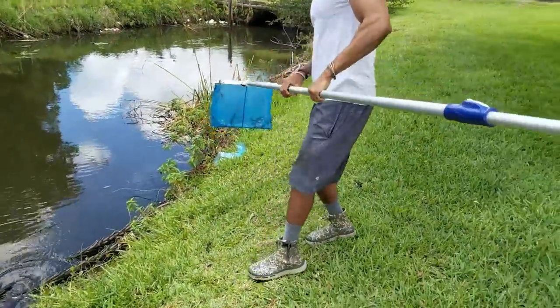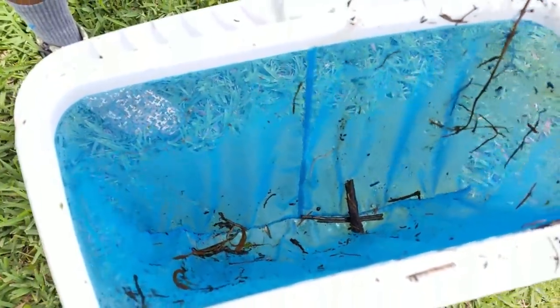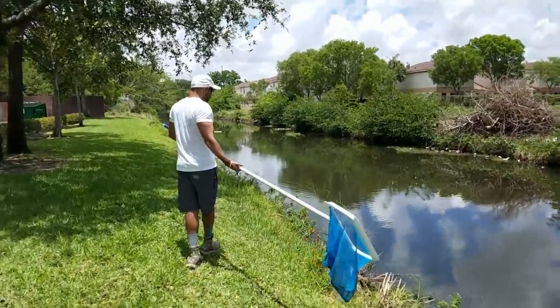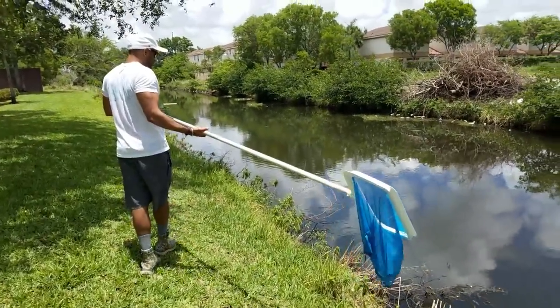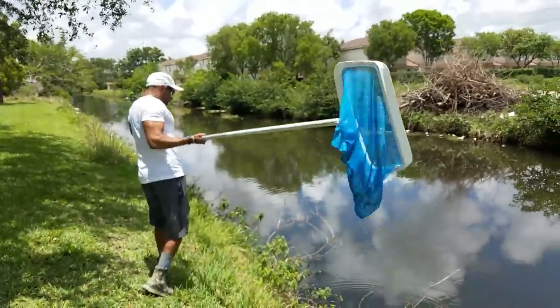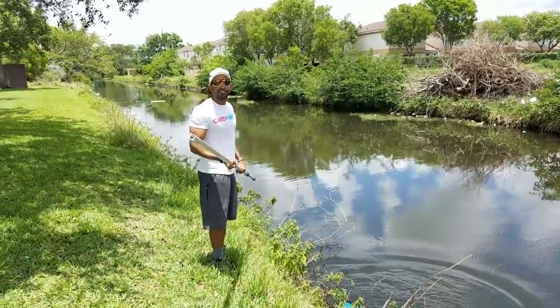Come on. I think you got it. How is that possible? The elusive Dalmatian. Oh my god. Wait, don't worry, stop, stop. I see blue ones. This is catching more. You just broke it. I just broke my net.